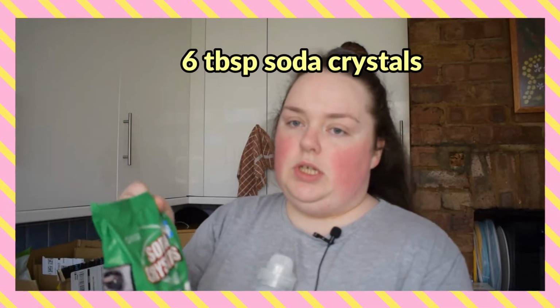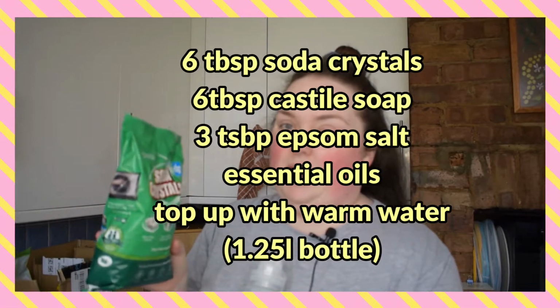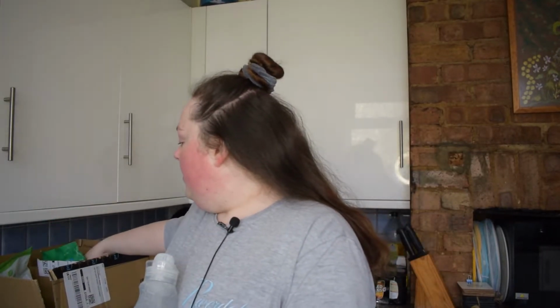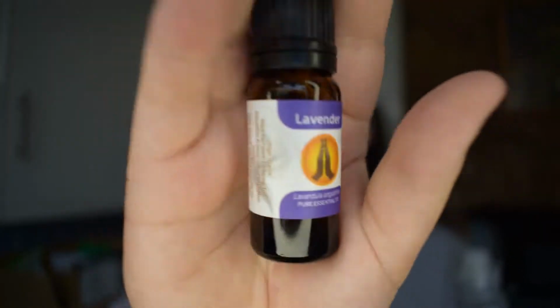I used soda crystals, which are like washing crystals. This is in plastic, but you can recycle this in stores. Some places do take them. Then I also used my essential oils. So here I have, if it will zoom in, let's have a look. Lavender, they're 100% essential oils.